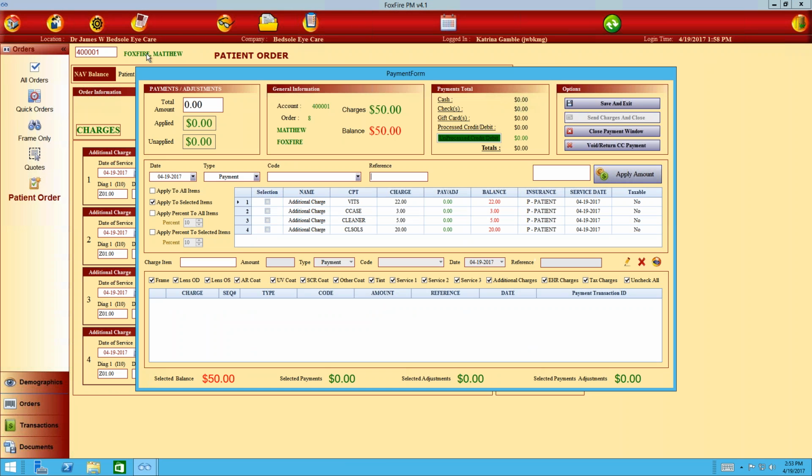The payments button will bring up a payment screen. On the payment screen here, we are going to always start from the top and work our way down. So the first thing we are going to do is indicate the total amount of payment that we're paying in the top left-hand side of the screen. So if you want to pay off, let's just pay off the whole 50 and make it easy. Okay, then we're going to move down.